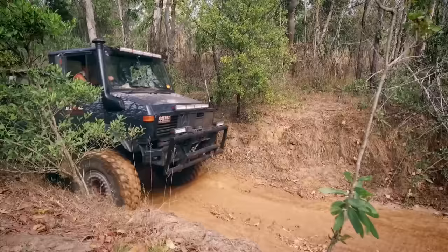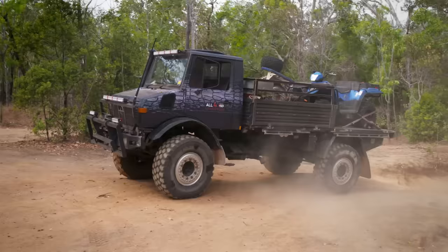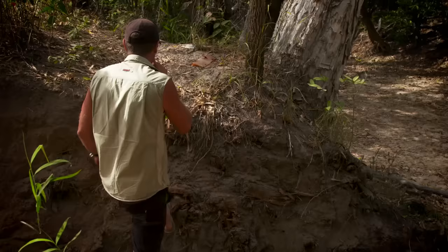Go, you good thing. Just drive straight up it. While Jase can't take the narrow track, he can take the steeper one. The hardest thing about this truck is holding onto the steering wheel. All right, mate, let's see how you go. I'm gonna stay right here so I can see what's going on. All right.